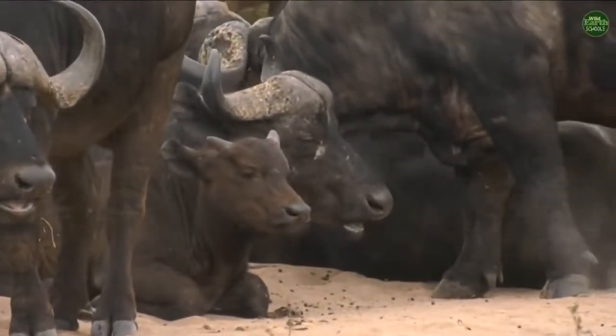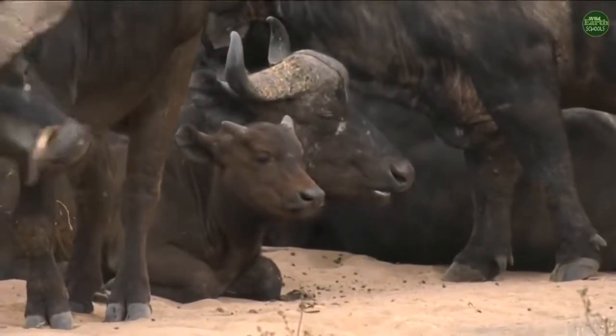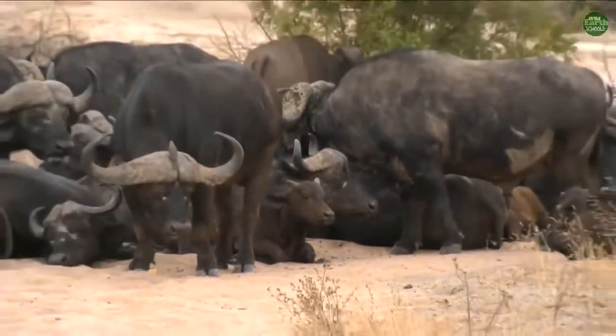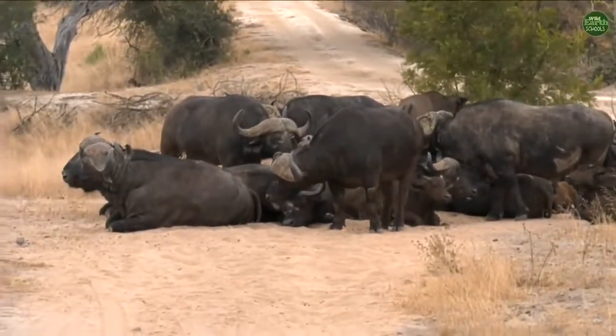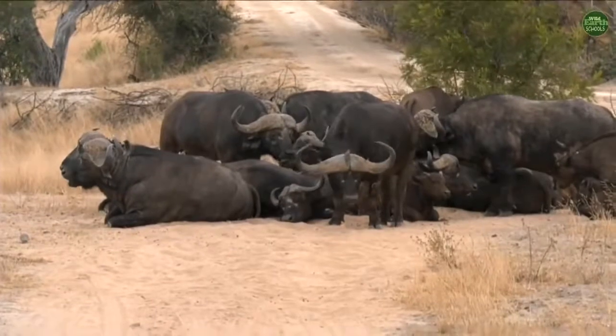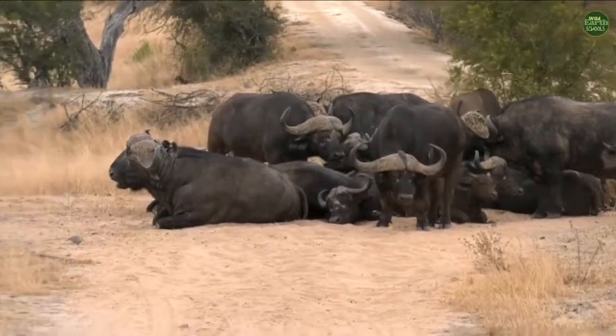Look at that. So sometimes you will see them pushing each other during the daytime. When they're pushing each other is when they're trying just to communicate about the level of dominance, the level of positions in the herd.